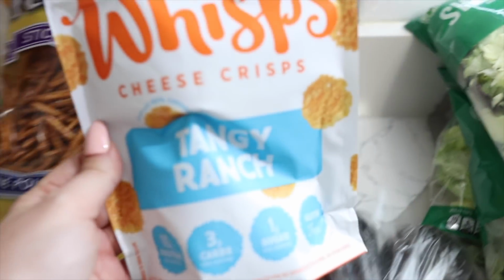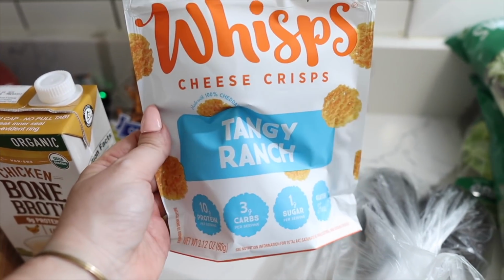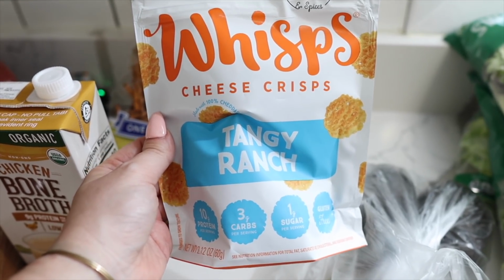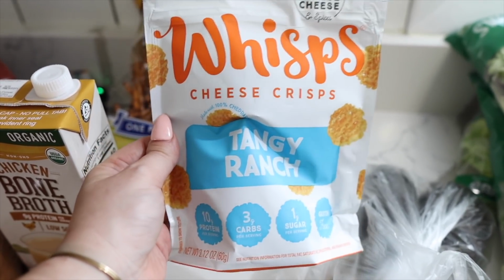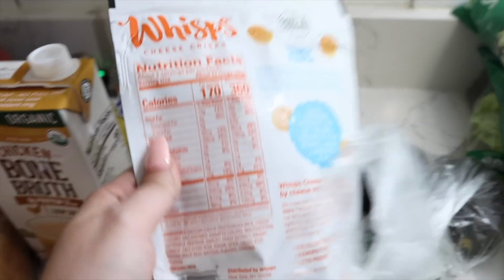I found these wisps, I thought for salads and stuff like that, to add like croutons, but these are tangy ranch. I don't like the traditional Parmesan ones. I think they taste kind of gross, but I like the flavored ones. And it's 170 calories.